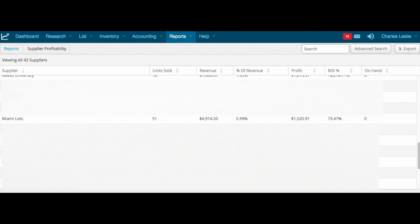All right, guys, so now we are back here in our Inventory Lab, and I just want to show you firsthand, we have Miami Lots as my main supplier. 51 units that sold total. Our total profit after fees and shipping was $1,500, and we had a 73.47 ROI. And currently on hand is going to be 0, which means we are going to be putting in another order. So those are the total numbers. Let's go into each individual item and show the breakdown.